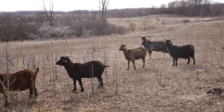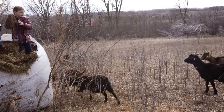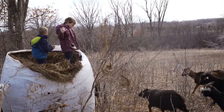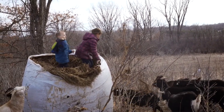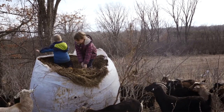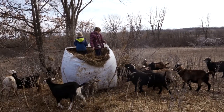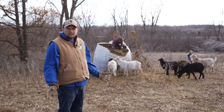All right, as you can see, we have the hay bale and some of the goats are starting to join us up here. And one thing we really watch is behaviors, seeing how fast they go after the hay. This is why we have this hay bale tipped up again, because they're really not too interested in the hay. They're still finding plenty to eat out on the landscape, so we don't want to overfeed them. We don't want them too reliant on eating hay.